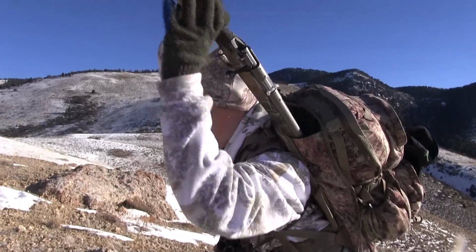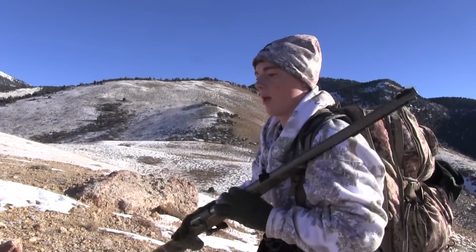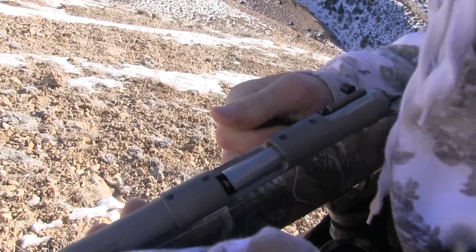Now it didn't take long to get in close enough that it was time to pull out the muzzleloader and get it ready for a possible shot. Luke put on the cap, and now it was time to get serious. It's time to put them on stalk.